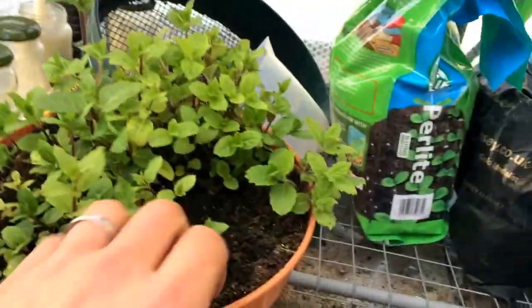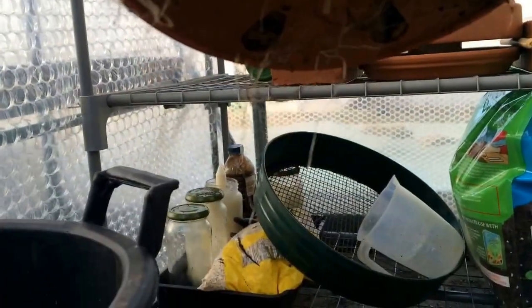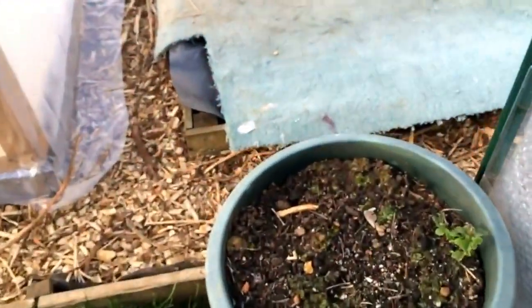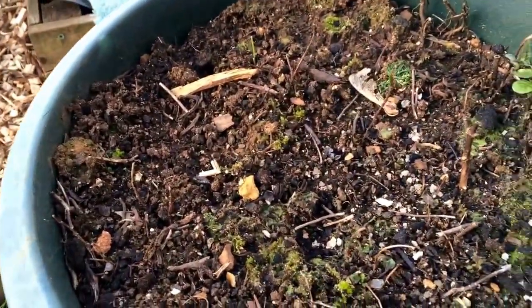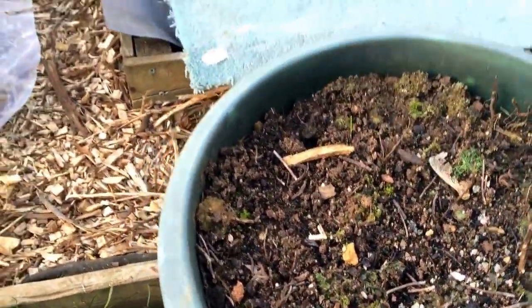I'll tell you what, if I can do it, I haven't checked. I don't know if it will come off. There we go. Can you see that? Oh yeah, that is potting on, which is really good because my mint from last year, or the one I've had in years, is very poor. Thought that would have been up a bit better than that.